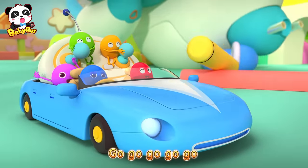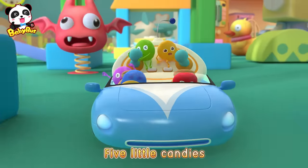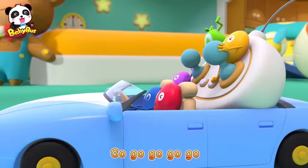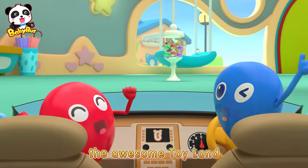Candies. Go, go, go! Driving a toy car. Five little candies. Let's speed up. Let's travel around the awesome toy land.